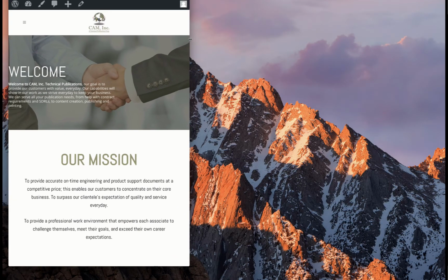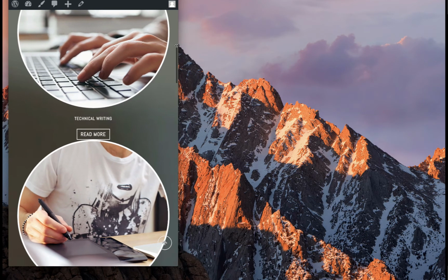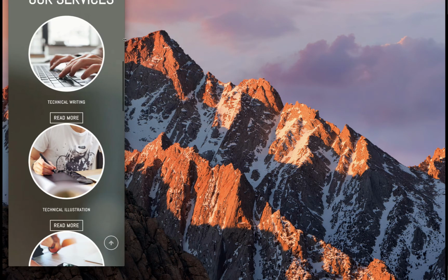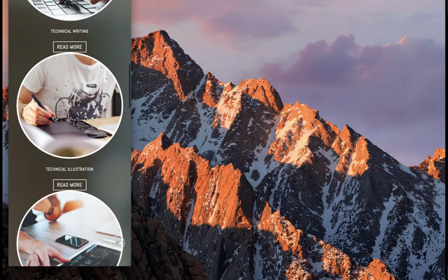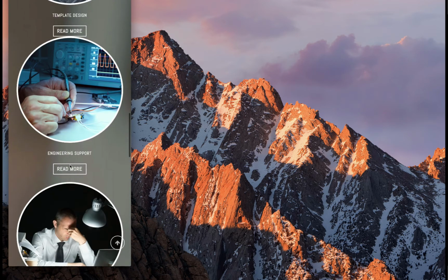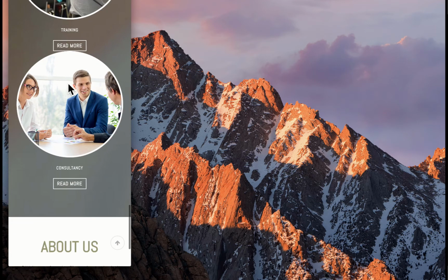You see, it sizes down pretty nicely on mobile. Now these actually are a little bit bigger than what I would like to see. So what we probably will do is add a little padding under each of these read more buttons so that they're not butted right up against each other. But otherwise, you see the photos are large enough so that they're not distorted even at a smaller size.